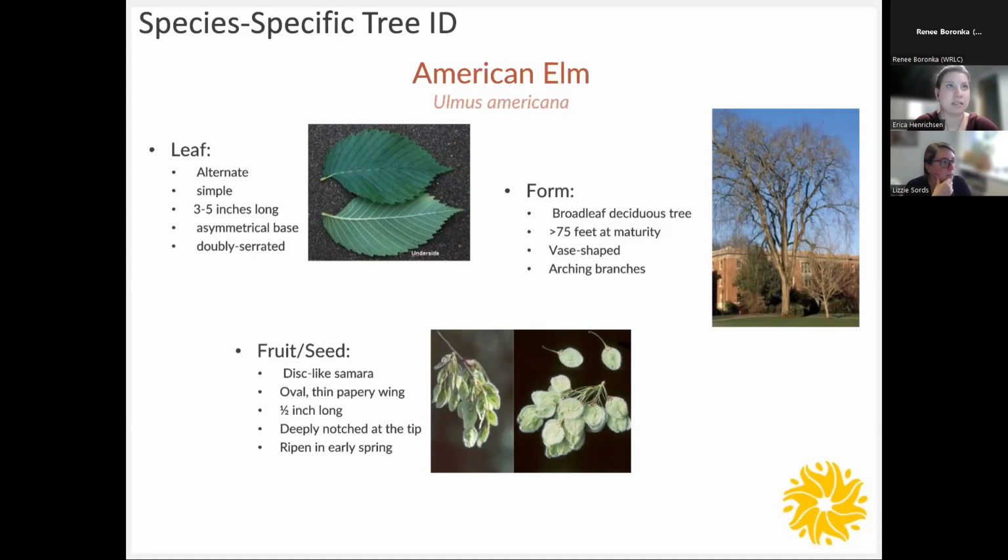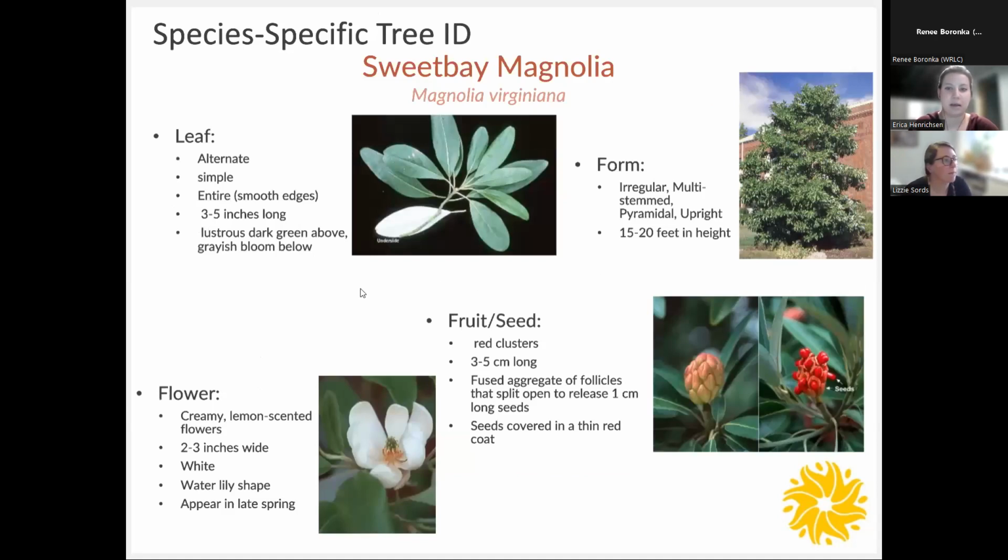And then our next species-specific tree ID. Lizzie, if you could go to the next slide, is our Sweet Bay Magnolia. So the Sweet Bay Magnolia leaf is alternate simple in a narrow elliptical shaped leaf that is 3 to 5 inches long with an entire edge, meaning a smooth edge. The top of the leaf is a very shiny green, while the bottom of the leaf is a foggy white.